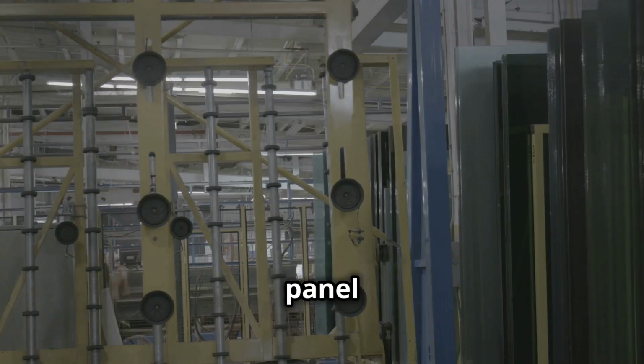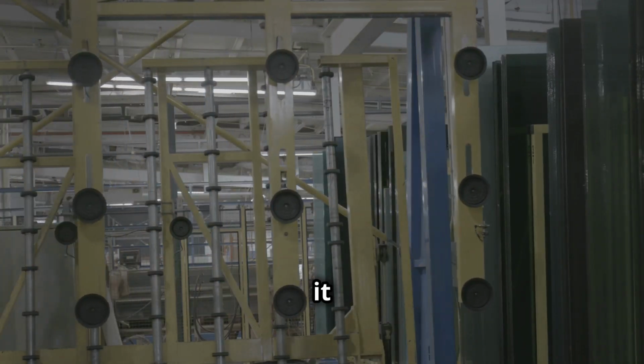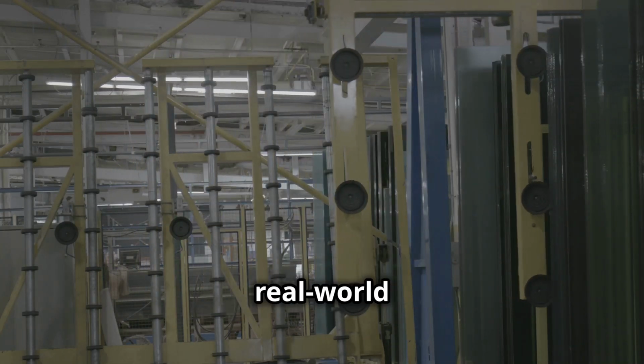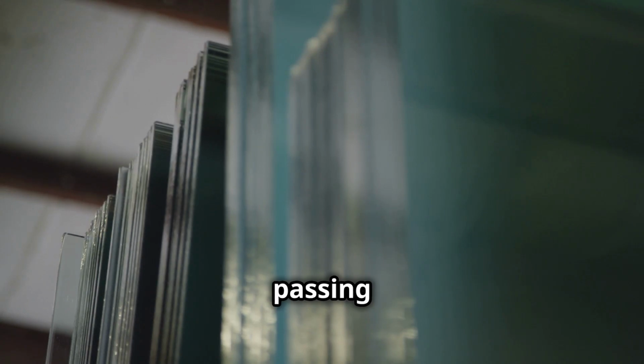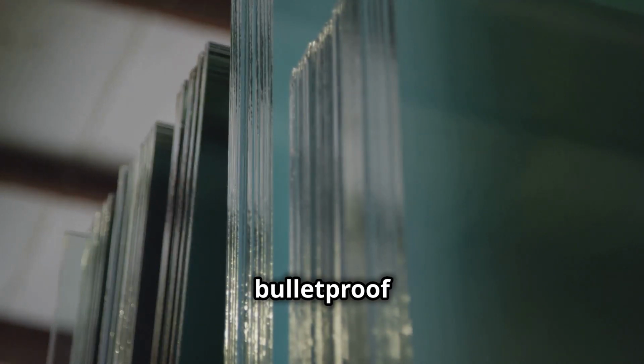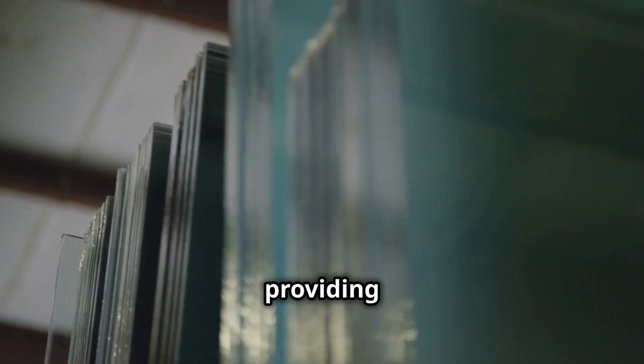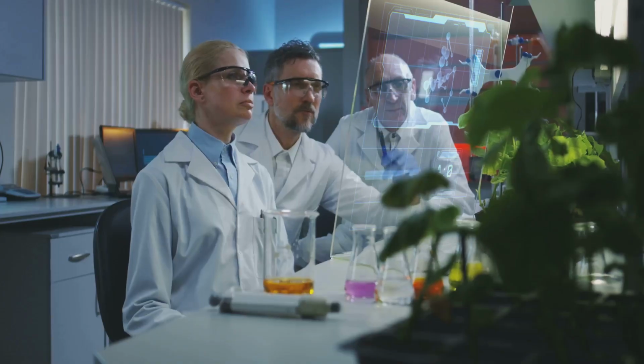Each panel undergoes rigorous testing to ensure it meets stringent safety standards. This includes impact tests to simulate real-world conditions. Only after passing these comprehensive tests is the bulletproof glass deemed ready for use. It then serves as a silent guardian, providing protection in various applications.